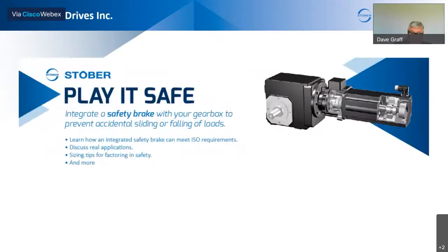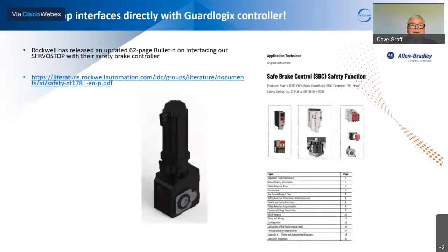So this is a product that we've been working with Rockwell on. This is a dynamic safety brake. This will work with the Rockwell safety motors, the 24 motors that have the safety encoder on them. This one will meet some of the levels of PLd, and that is a system safety component with the GuardLogix and GuardMaster controllers. The unique thing with this is Rockwell now has a 62-page bulletin which details how to use the safety brake function and this unit. There's the link. You can search safe brake control application in Rockwell and download this.